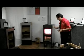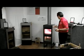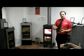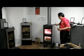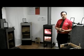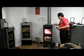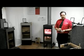By pushing the handle down, we now get to see the Twin Fire. And unlike most other stoves that only get their high efficiency when the stove is working full blast, with the Xeoos we actually achieve the high efficiency when we turn the stove down. The minimum heat output on this stove now is running around about 2.5 kilowatts per hour. And if I turn up to that, we're running around about 6 kilowatts.